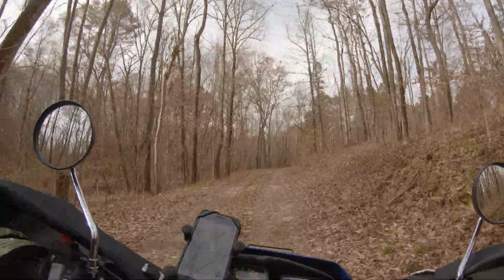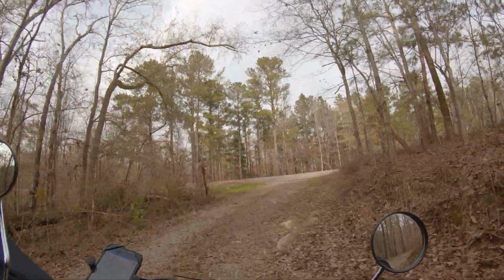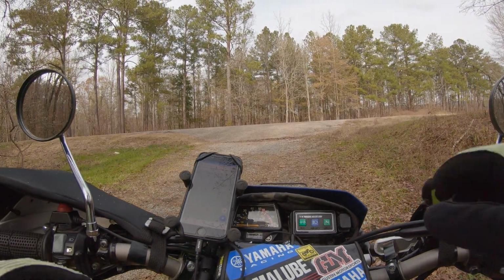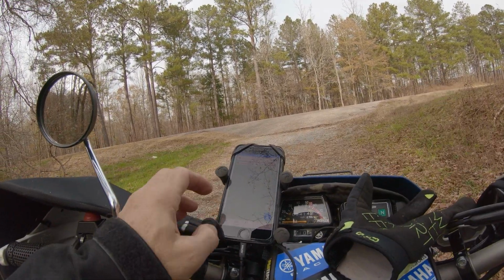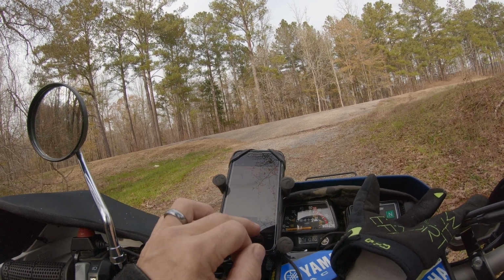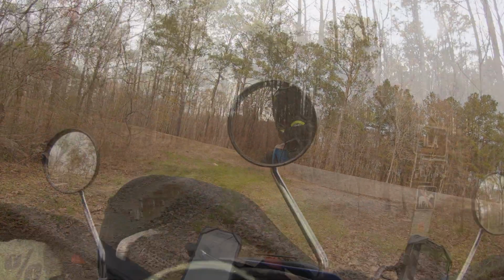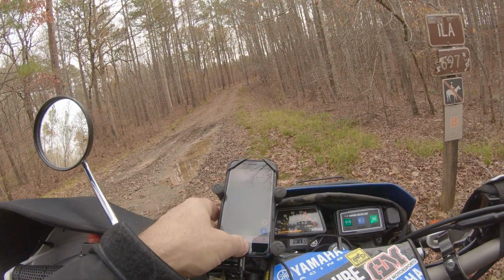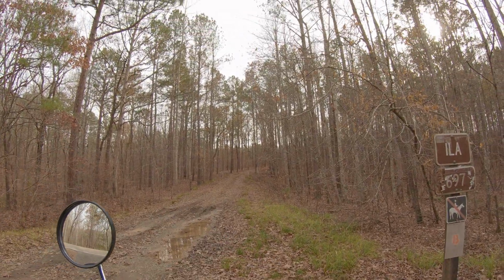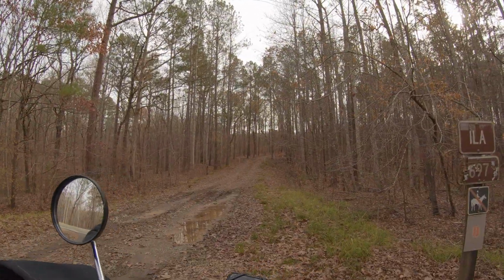Alright. I'm going to turn my GPS tracking off and all that good stuff. GPS off. Stop tracking. Okay. Alright. Another little section. This is a shorter road than the other one back there. I don't know what all these signs mean, but yeah, let's go check it out.